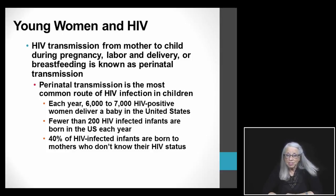Each year, 6,000 to 7,000 HIV-positive women deliver a baby in the United States. And happily, fewer than 200 HIV-infected infants are born in the U.S. each year. This is because we have a means to prevent perinatal transmission. And that's why we need to have women tested early in pregnancy so that we can identify those who need to become uninfectious by taking antiretroviral medications during their pregnancies so that their babies don't become infected. 40% of HIV-infected infants in this country are born to women who don't even know their HIV status.